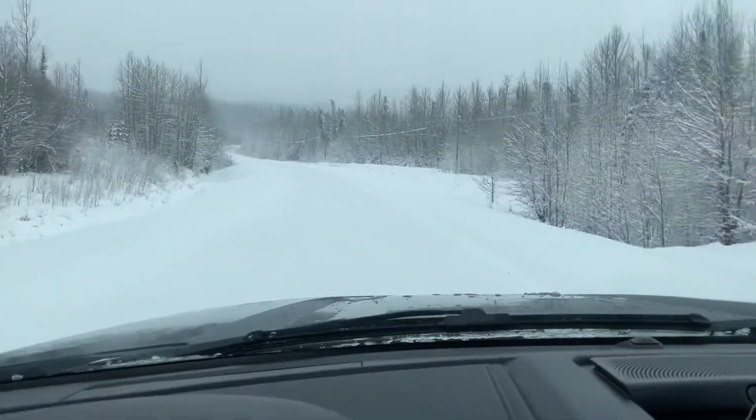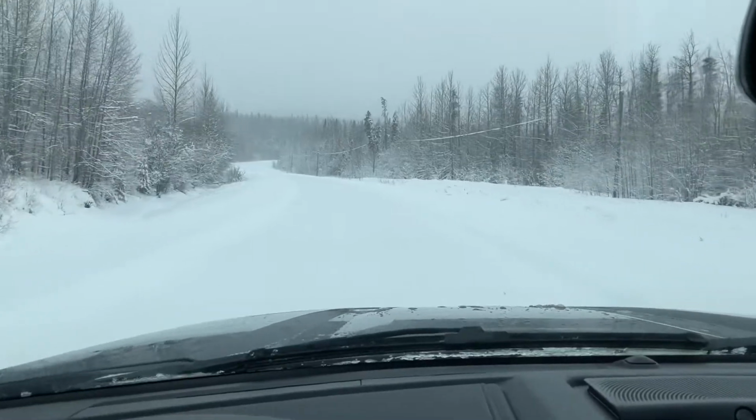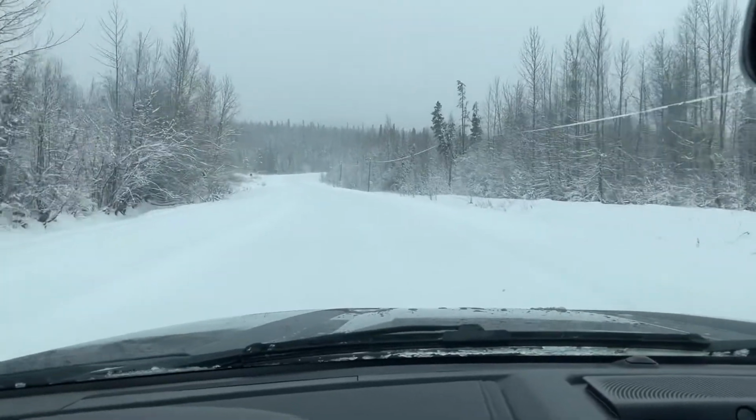Obviously they're not doing anything up there at the Trend mine. I thought there was some kind of underground operation going on up there, but I guess not.